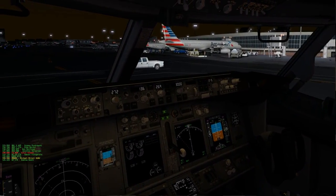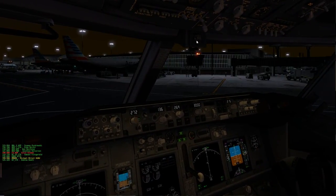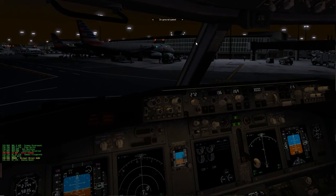Stopping. Good deal. Turn off the taxi light so I don't blind the guy.